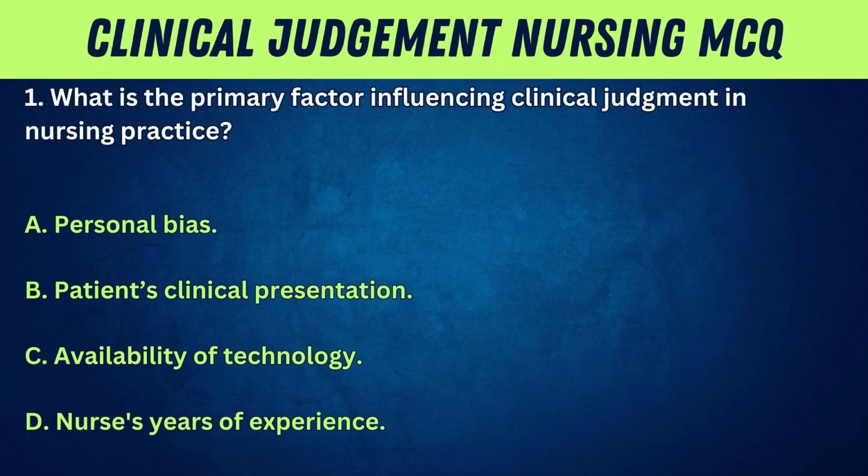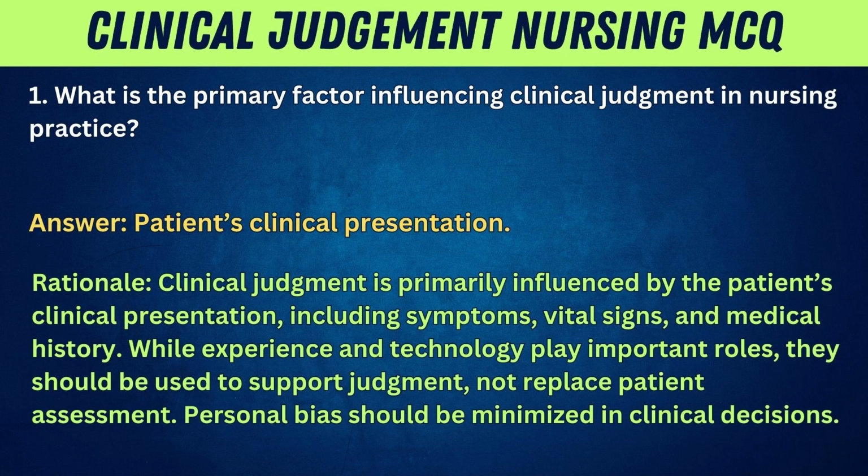1. What is the primary factor influencing clinical judgment in nursing practice? A. Personal bias. B. Patient's clinical presentation. C. Availability of technology. D. Nurse's years of experience.